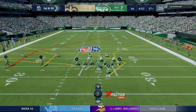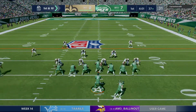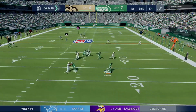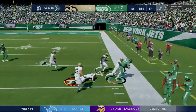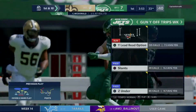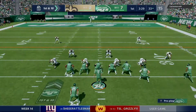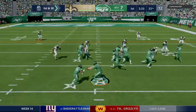The New York offense taking over for their next possession. They've got a 7-0 lead in the football as well as they start out 1st and 10. Eluding the pressure right. Going to air it up. And that's caught inside the 35. And he is out of bounds inside the 35. That one goes for 30 yards. 1st and 10 at the 33-yard line.